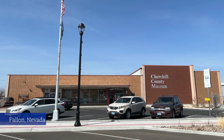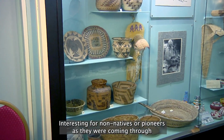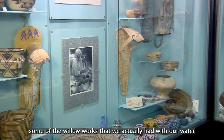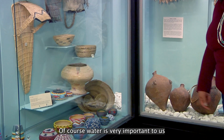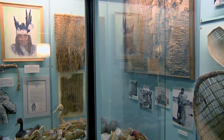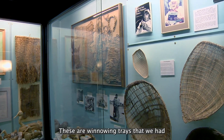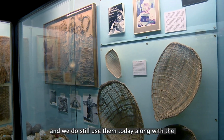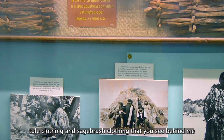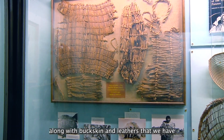Northern Paiute Donna Cassette shows native exhibits at Churchill County Museum. It's pretty interesting for non-natives or pioneers as they were coming through this territory to see some of our basketry, some of the willow works that we actually had with our water. Of course, water is very important to us. And the different types of technology that we had. We have traditional foods in our basketry. These are winnowing trays that we had. And we do still use them today, along with the Tule clothing and the sagebrush clothing that you see behind me. And that would have been traditional wear along with buckskin and leathers that we have.